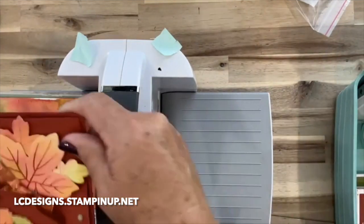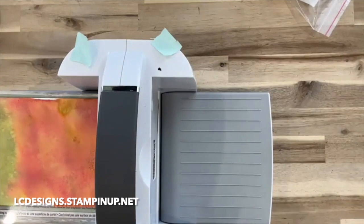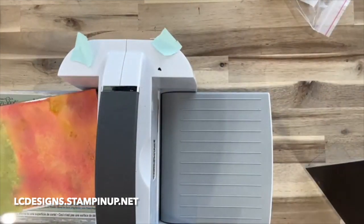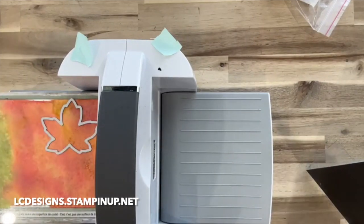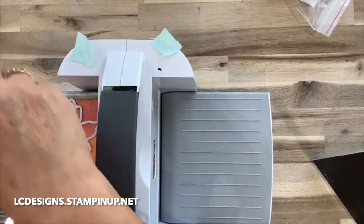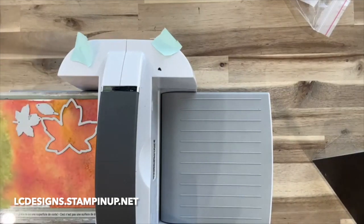So for this card, we're going to need a big, I'm calling these maple leaves, because they remind me of a maple leaf. So we're going to need one big maple leaf. So we can do that one there. We're going to need a medium or small maple leaf, whatever you want to call it. And we're going to need one of these little leaves as well.